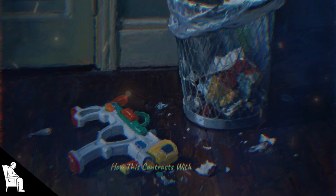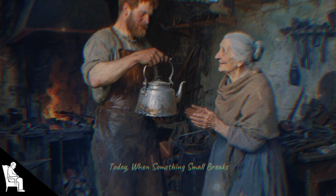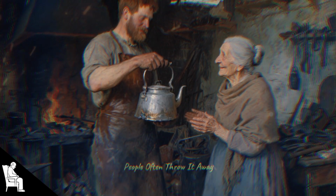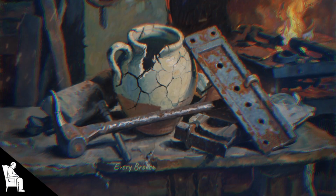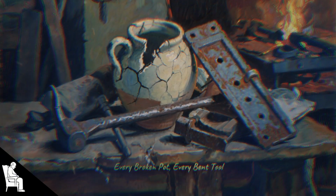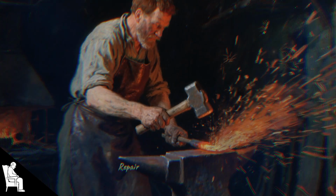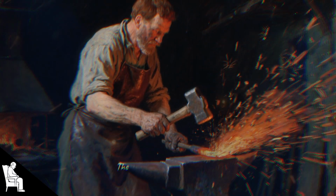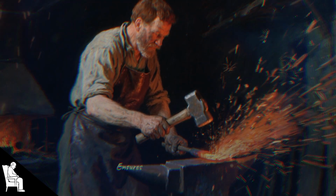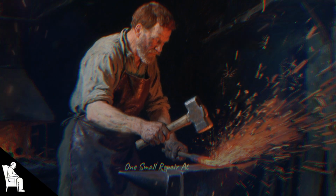Think for a moment about how this contrasts with our world. Today, when something small breaks, people often throw it away. In this village, nothing is wasted. Every broken pot, every bent tool, every cracked hinge is worth saving. Repair is not just thrift, it is survival. The blacksmith is the one who ensures that survival continues, one small repair at a time.